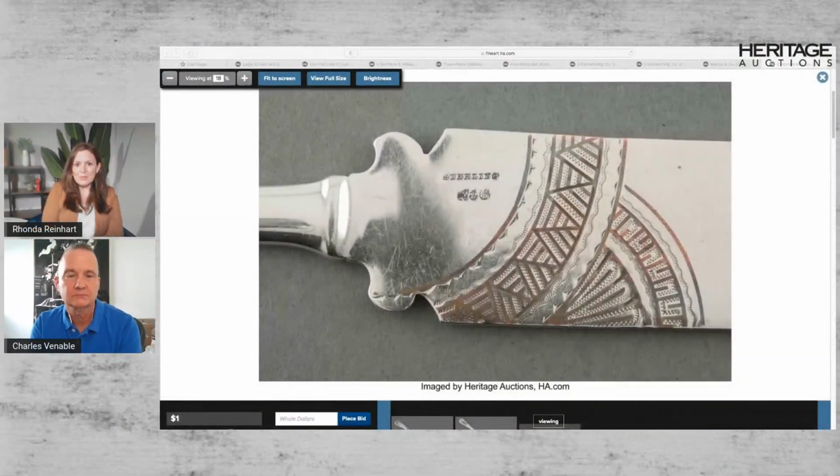I love that you brought that up, that these smaller items like this are a good entry point for beginning collectors or people who are just maybe thinking they might be interested in silver. This is a great way to get into it.